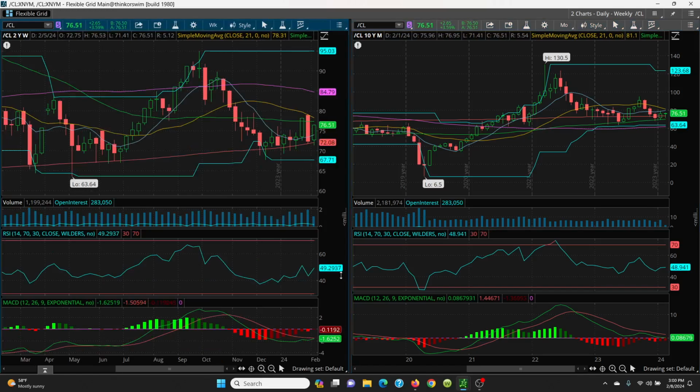Now, when you watched my video this morning, I was talking about this RSI. There's no divergence. There's nothing there. So that has plenty of room to go in both directions. But this is what I've been watching right here. See how that green is about to cross that red? If it does, that's extremely, extremely bullish.